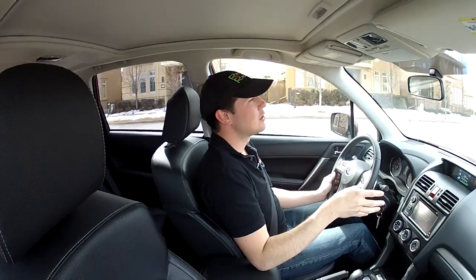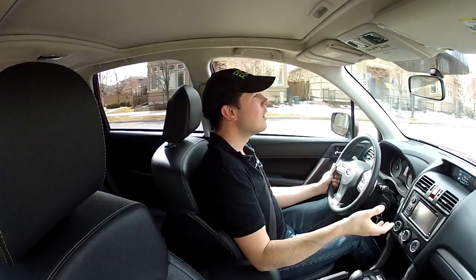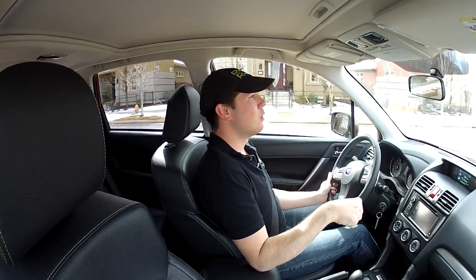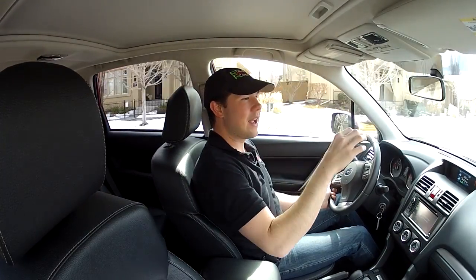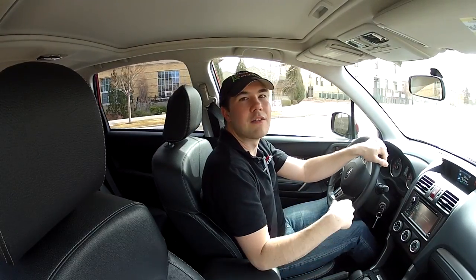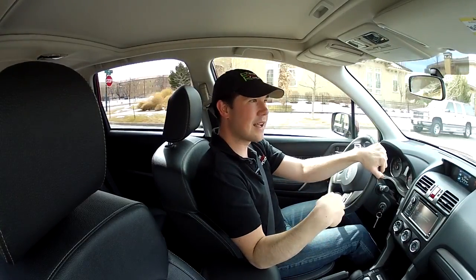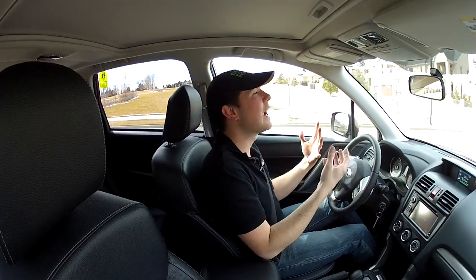Then you get back into the packages. It is interesting to me that the 2.5i, so the naturally aspirated motor, in the Limited, and this XT Turbo in the Premium, are the same price, same base starting price. And that's interesting because the Limited in the lower end model will have full leather seating surfaces and a lot more options on it than the XT in the premium group. So you're really going to want to balance whether you want one or the other and what fits with your budget and your lifestyle and the way you drive.